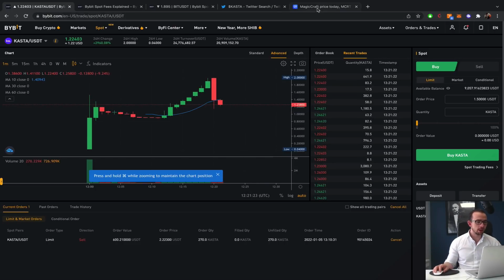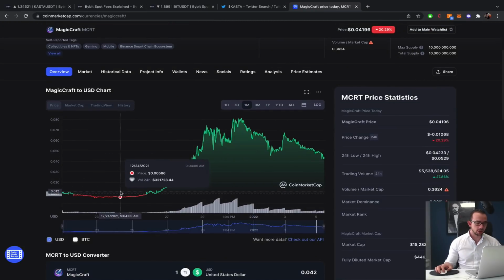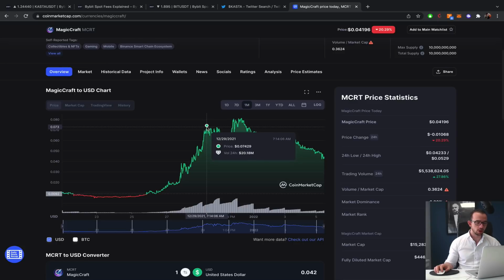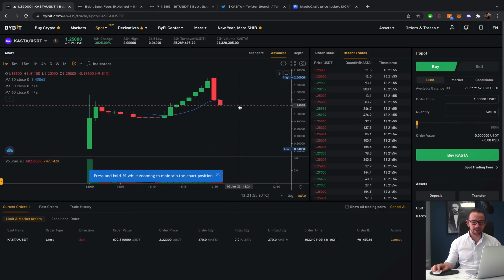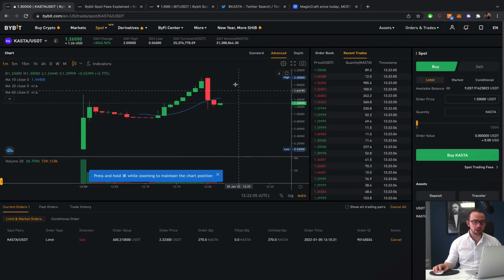In the meantime, I was talking about MagicCraft, which is basically the same advisory team. Obviously, I got in on MagicCraft on the 25th. So somewhere here. And I exited on this spike here, the first one. And then it went down and then went up again, but I exited right here. So I made $10 million, $10,000, not 10 million, $10,000. Well, 9,000 profit, but I put in 1K, right? So I'm not too unhappy by losing $600 on this Kasta trade for now. Because I think I will get my initial back anyway. Whether it's now or later, maybe I have to hold it for a couple of days. It's only $600, so who cares?